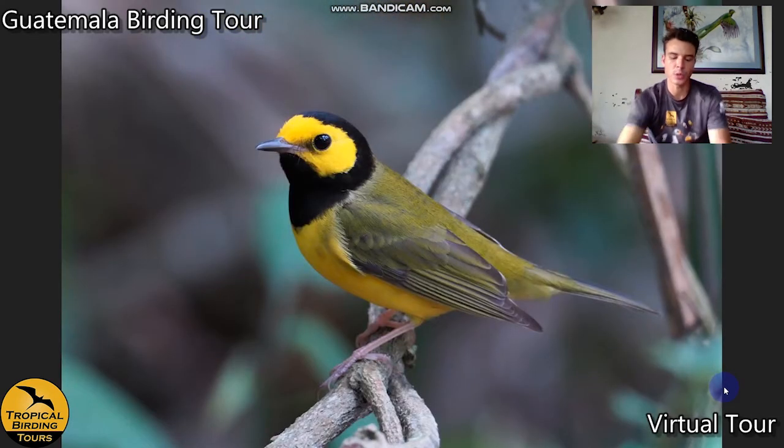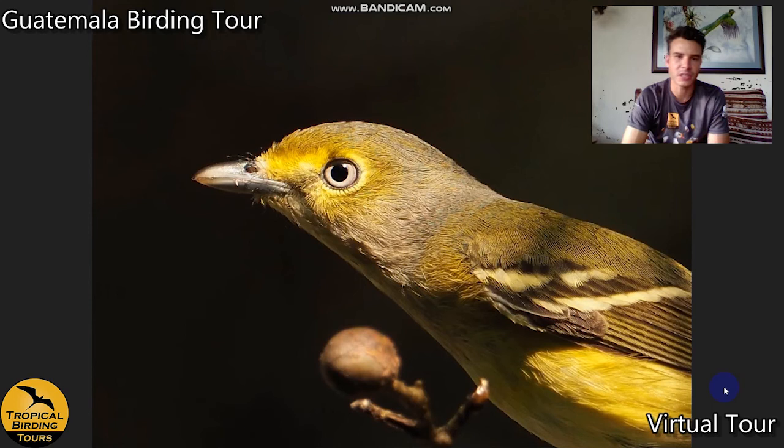and hooded warbler. Yeah, also again, Tikal is great to catch up with wintering migrants. Hooded warblers along with Kentucky warblers, magnolia warblers, white-eyed vireo, yellow-throated vireo, black-throated green warbler, black and white warbler. They're all over the rainforest wintering. Here's another photo of a white-eyed vireo, very close.